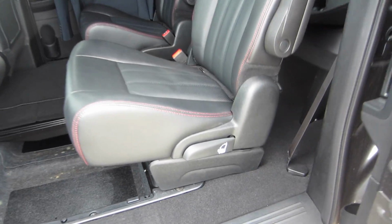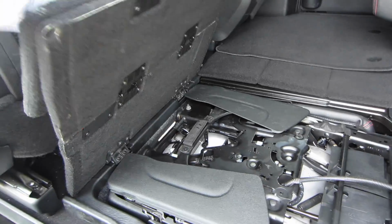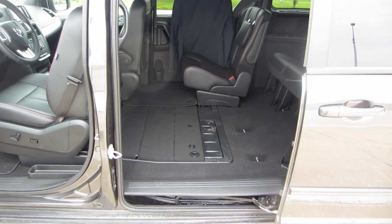I was able to do it with one hand while I was holding the camera. Then all you got to do is pull up on this one lever, push it down into the floor, and then collapse the lid on top, and voila, you've just made the seat completely disappear. I absolutely love this option.